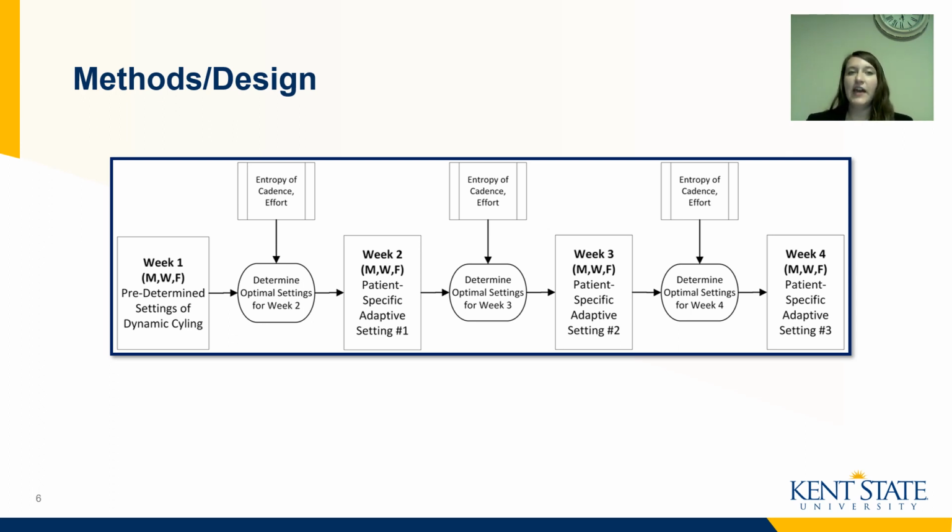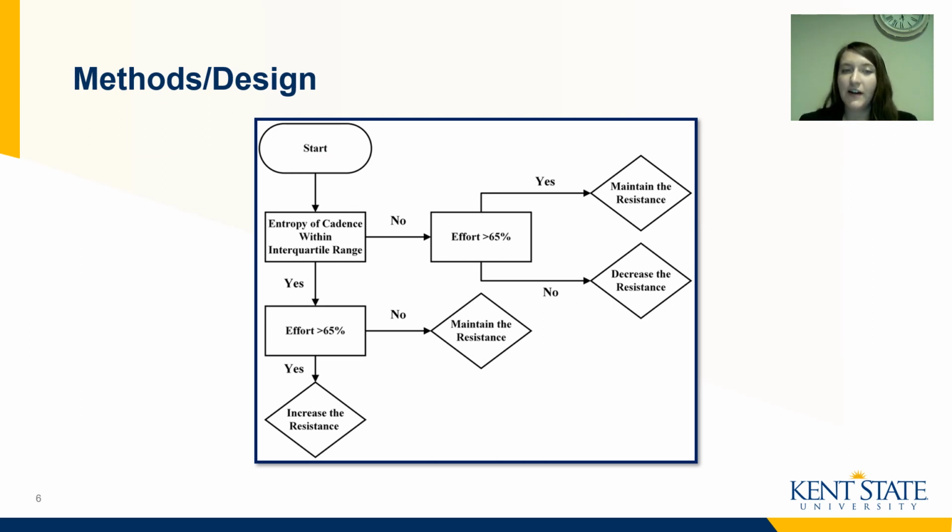As long as the entropy of cadence and effort fell into the specific ranges that we were hoping for, then the resistance setting would be increased for the following week. We followed a simple paradigm here on the screen. As I mentioned, as long as the entropy of cadence fell within a specific range from some previously collected data in young healthy people, and as long as effort was greater than 65%, resistance would be increased for the following week. If neither one of those metrics or only one of those metrics was met, we simply followed the flow chart here, where resistance would either be maintained or reduced for the following week.